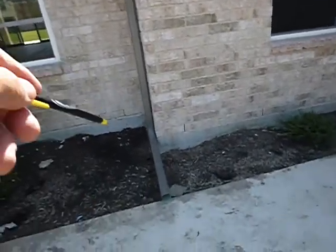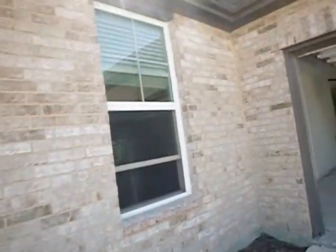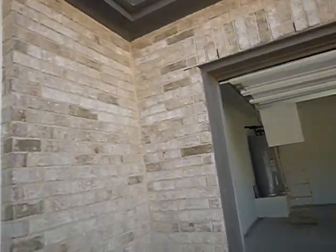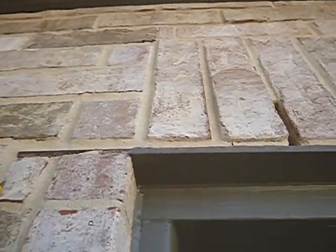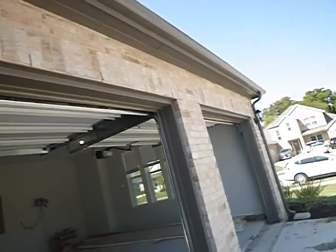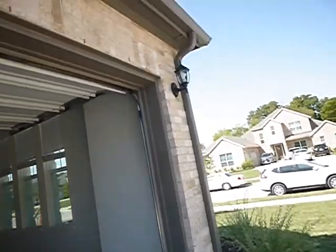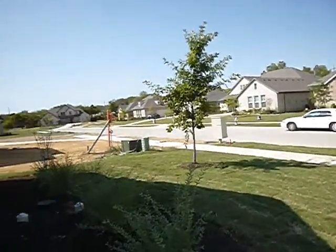Moving on along. See, this takes water far enough away. This is supposed to extend 6 inches. I'm going to come back and measure that. It might be. But 6 inches, not 5. Sealed. Nothing real exciting going on here.